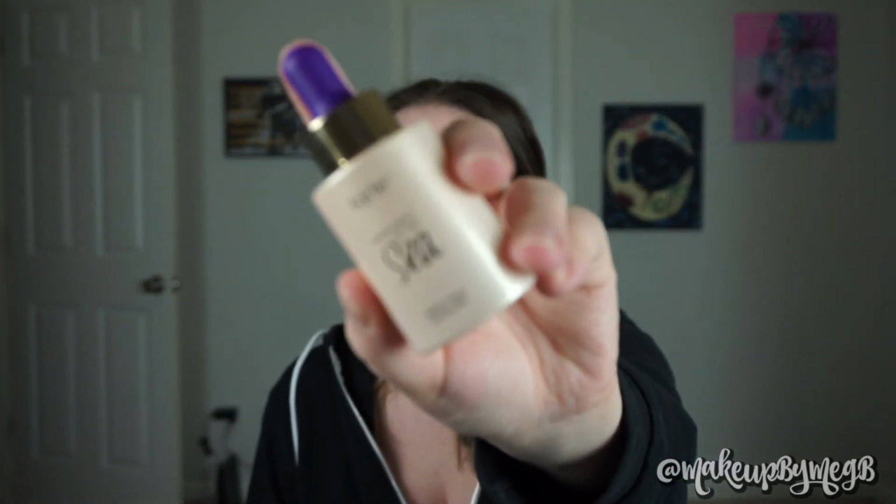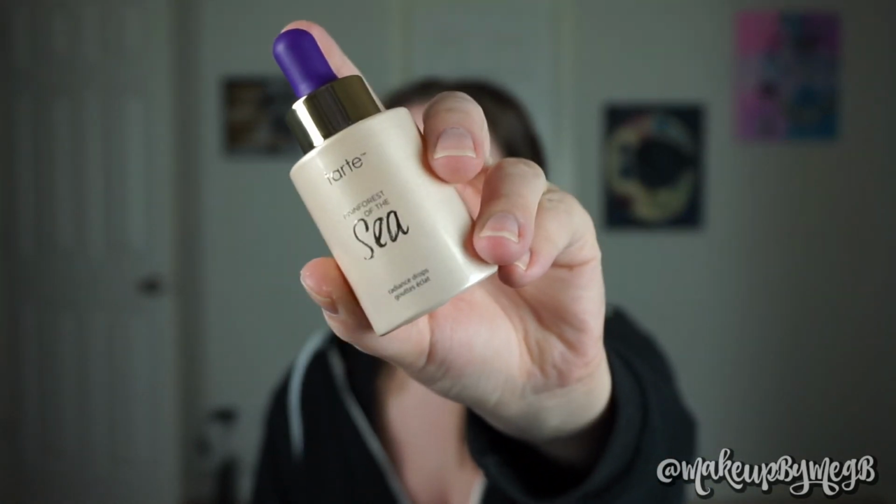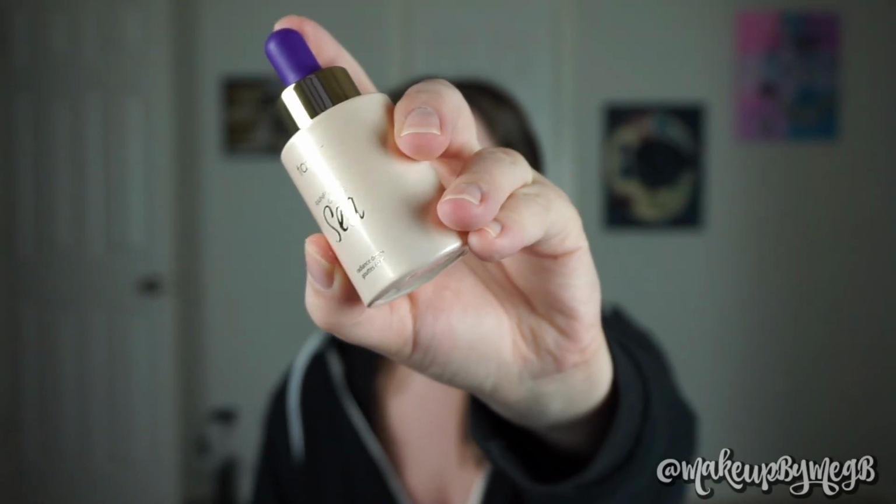So I want to try these out today, but I definitely think I need to go tone my face to get rid of some of the shine before I put this product on. And I did do a little drop on my hand last night because I was truly curious. I was surprised that these are a really heavy oil consistency. So I'm interested to see how this is going to react with everything else that I have going on.